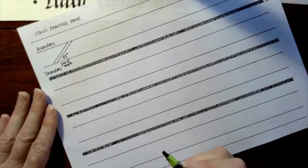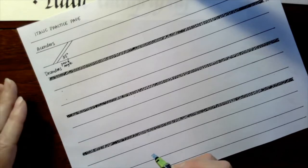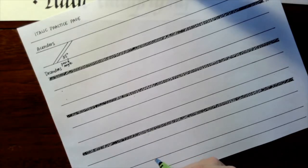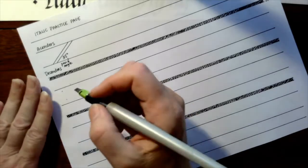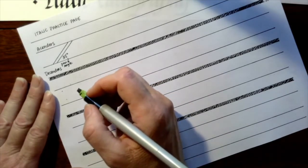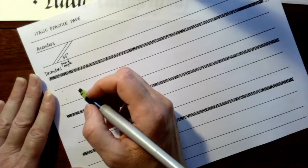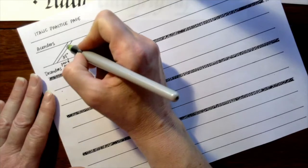The good thing is you can print out as many sheets of this paper as you need. So let's go on to some more letters. I want to show you all the lowercase letters today so that you can practice all these lowercase letters in the next week, so that next week we can do the uppercase letters, and then we can just keep working and get this italic under our belt. So let's put our pen on a 35-degree angle, and let's do O.